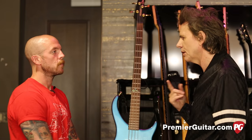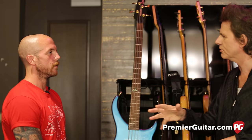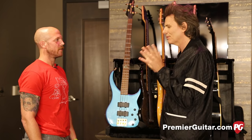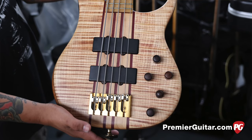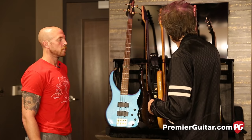I typically start out at the start of a tour, and I think, right, I'm going to do what the guitar player does. I'm going to have different instruments for different songs, and it's going to be this show of bass. And then I just simplify, and in the end, I'm just like, if I can just use the one instrument, you know. Now we've got a five-string Cirrus here because there's one or two songs, depending on the night, where I do need a five-string, but that's essentially what that is.